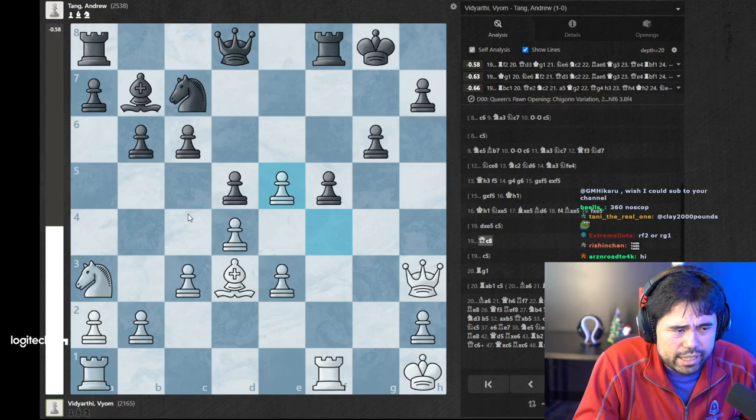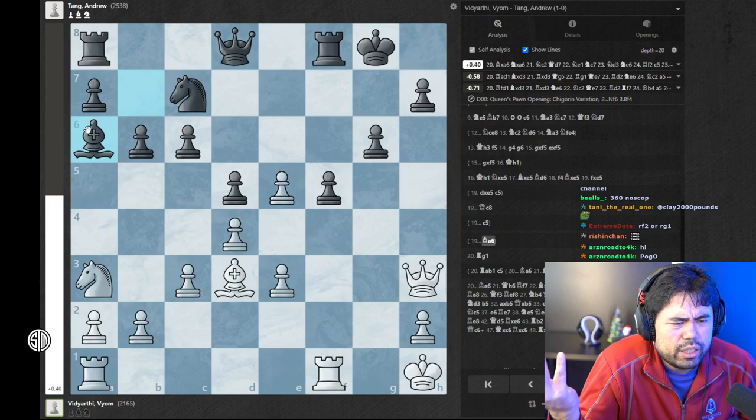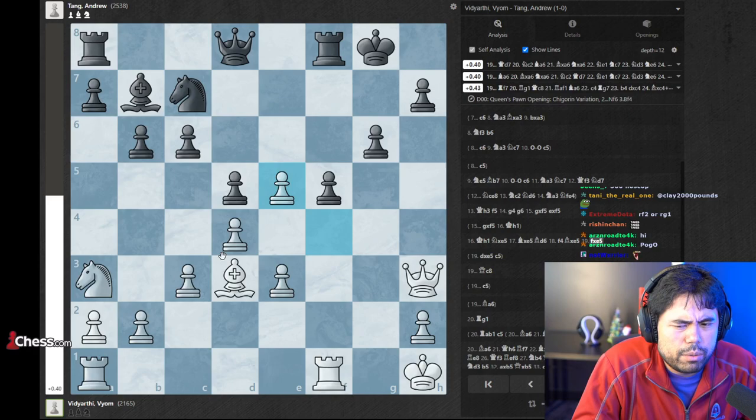Actually, I wonder, for white, what's wrong with bishop a6 right here? Wait, why didn't Andrew just go bishop a6? Huh? Why didn't he do bishop a6 here? I mean, I guess the computer says white is better, but this is a very poor move by Andrew. Very, very poor move. I don't like it at all. So he goes queen c8.